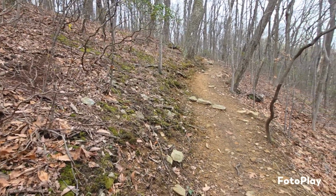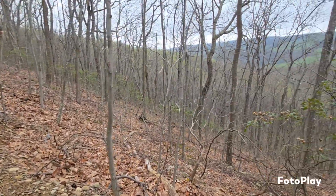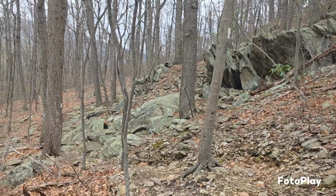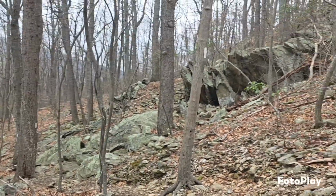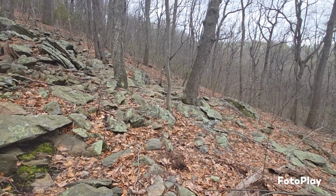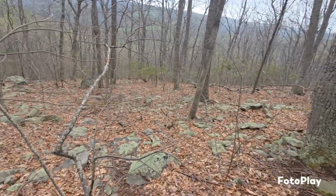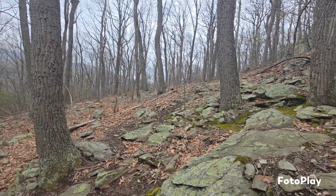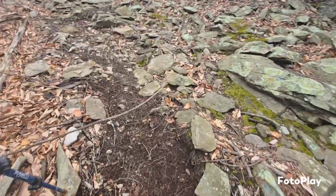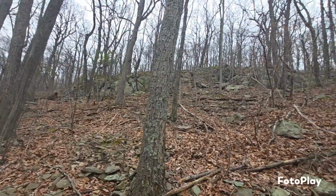It's hard to show the steepness of this on camera, but it's quite a hike up there, and then it just kind of drops off and gives a great view over there. This is always the fun part. After rocky areas, it's sometimes hard to find where the trail connects back up, and I think it's up that way. It could be that way, but I don't see any blazes. Normally you can see a blaze, but we're gonna go up here and see. Yeah, this looks more established, so we'll see. There's cool rocks up there.